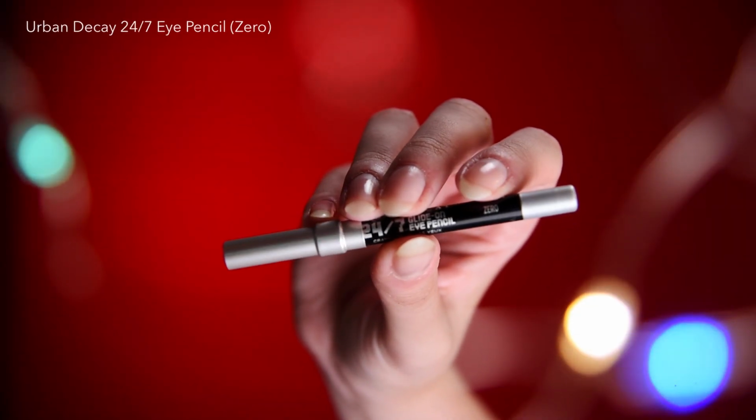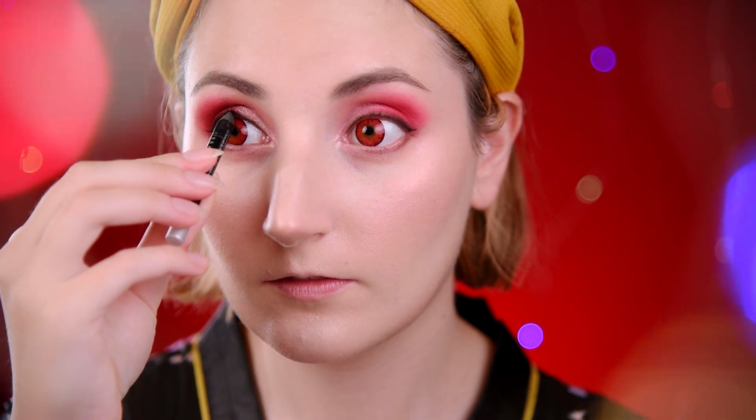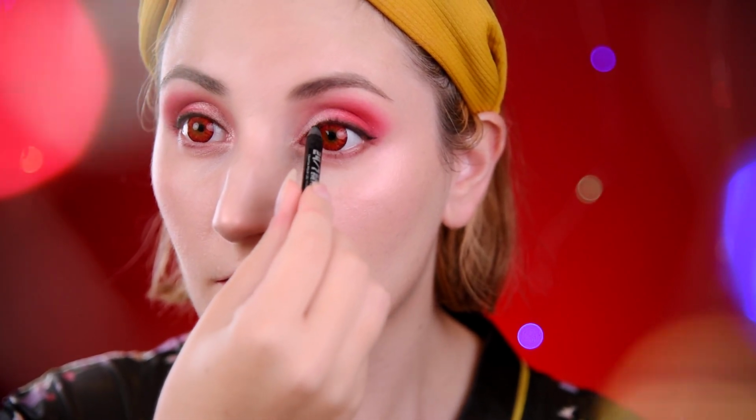Alright, let's finish the eyes. Use a black pencil liner to tightline your upper waterline. This helps to better tie in the falsies to the lashes. It also helps thicken the lash line in a more natural looking way.